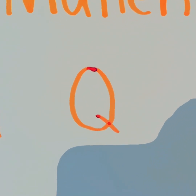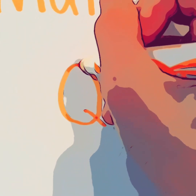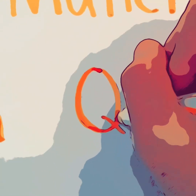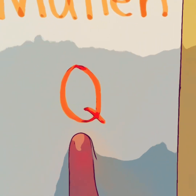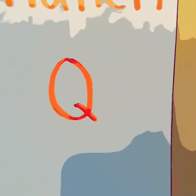Qu. Qu. Let's write the uppercase Q one more time. Start at the top and we'll trace it. Big curve, keep going, stop. Little line. Uppercase Q.